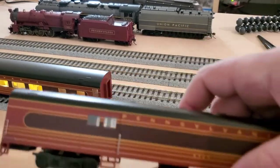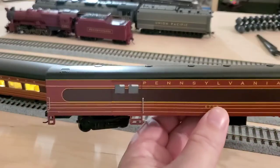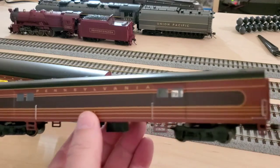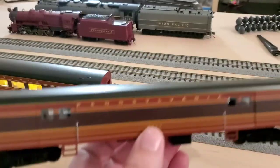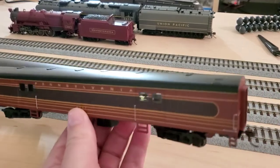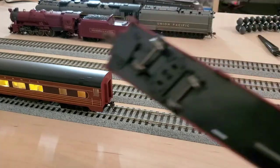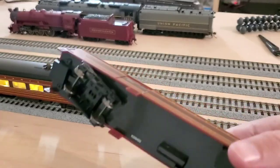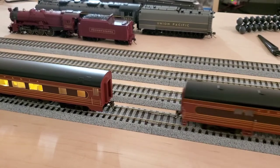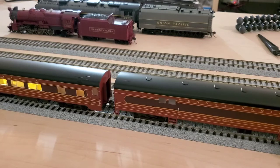And then we'll throw on the baggage car here, which feels kind of light. The weights of the other cars may be a little on the light side. This really feels light. I think this would definitely benefit from adding a little weight plate in there, depending on how easy these are to take apart. Not sure. And this one, of course, is not lit, so that may be a reason for a little bit less weight.